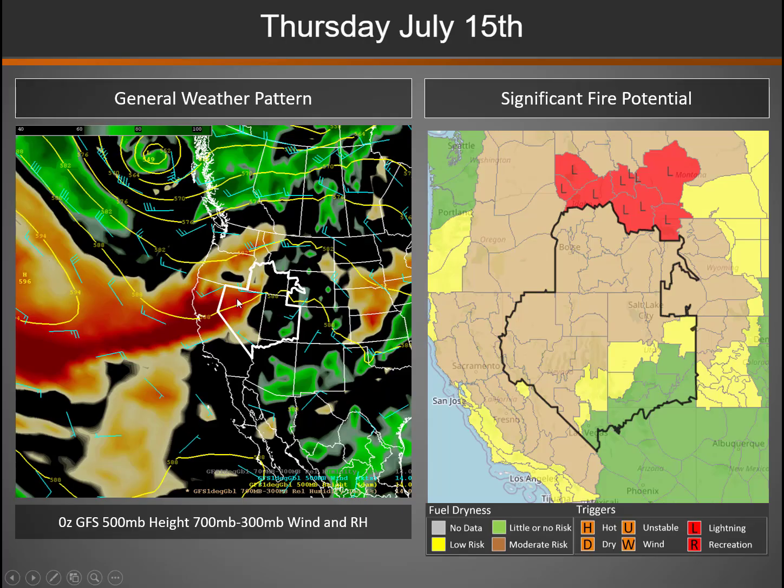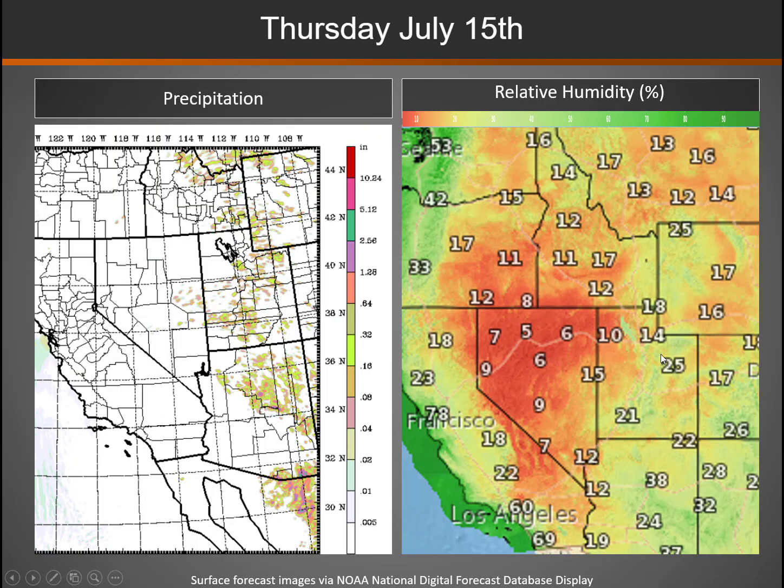Now for tomorrow, trough low pressure over the Pacific Northwest and Northern California. Moisture gets pushed out a bit further east where we see these green blips through here. So again, we're not calling for high risk. A lot of those areas have been moistened up a little bit, or the humidity, as you can see, will be in the 20% range. But you can see how much drier it gets just to the west. And still some lightning possibilities out there.